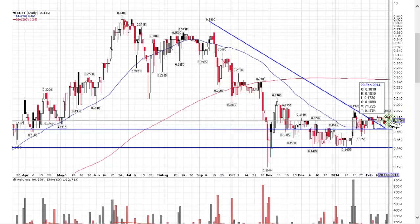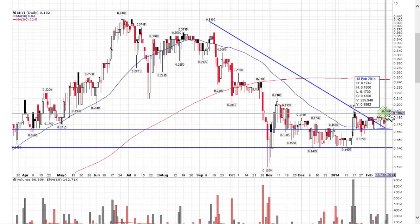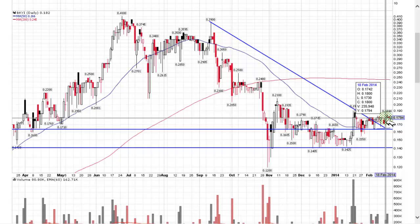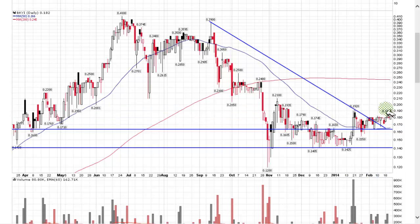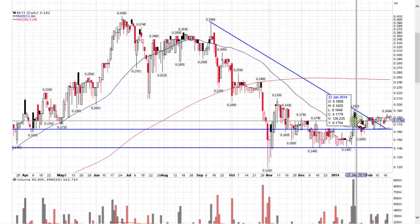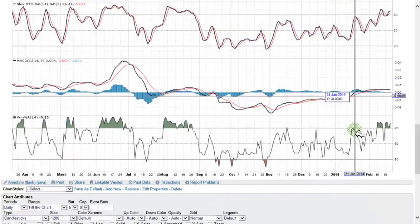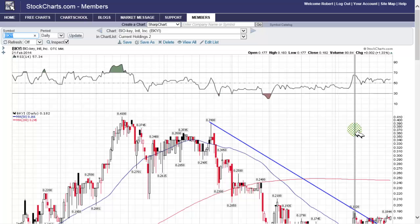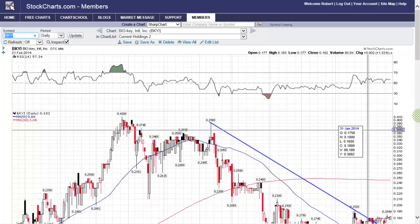I'd be a buyer of the stock. I like it. One tick above 18.44 would have me long of the stock. And I would add to the position on a breakout above 19.2. Good little chart setting up here. I don't see any real concerns either. So BKYI looks good, buddy.